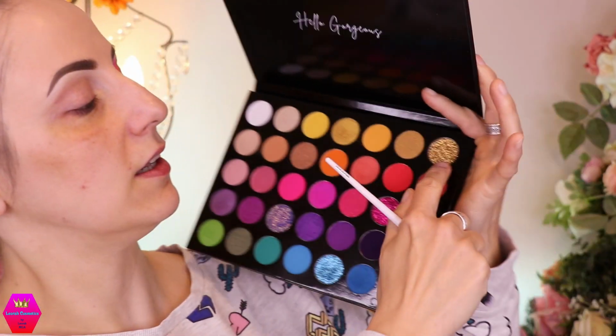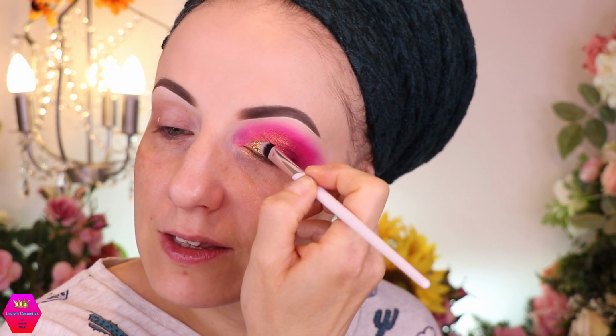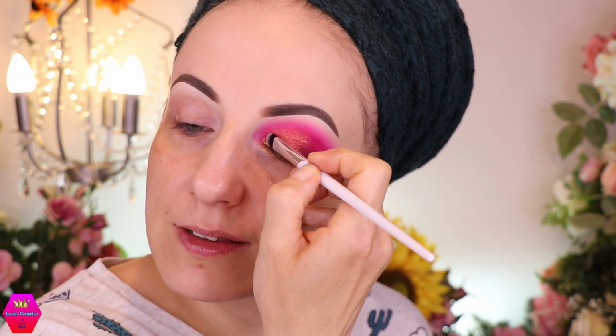All right, sweeties, let's go in with that golden glitter here, this one in the corner, and let's put that on the inner part of the lid. I have tried all of the other glitters. Is that true? No, maybe the pink one I haven't. I kind of really want to try that one too. But okay, let's just put that on, and I think you're going to see how beautifully this applies.